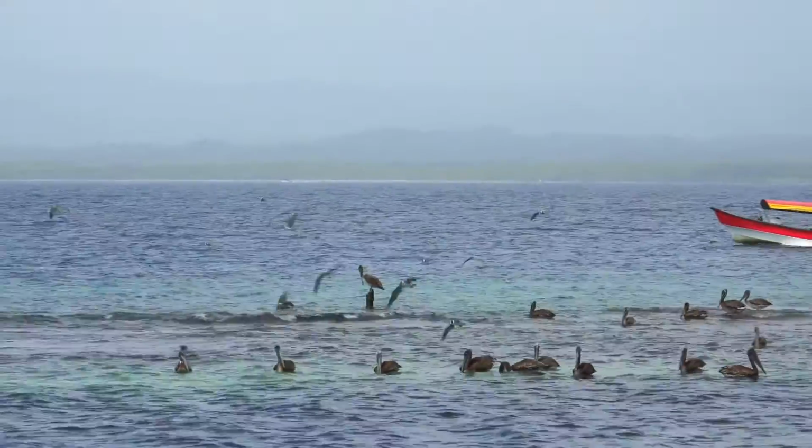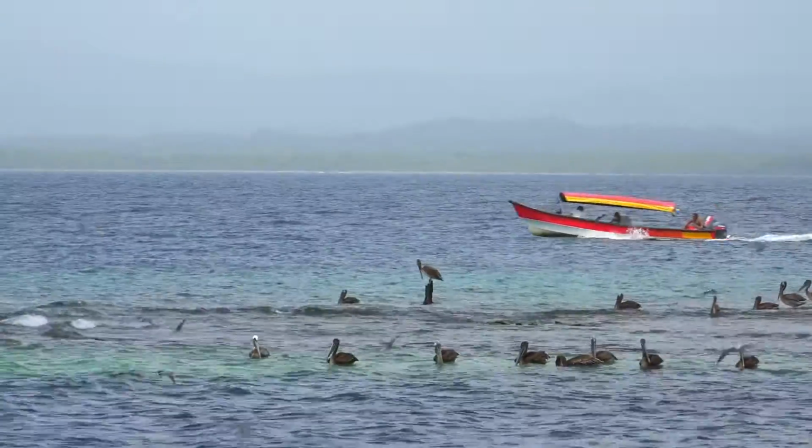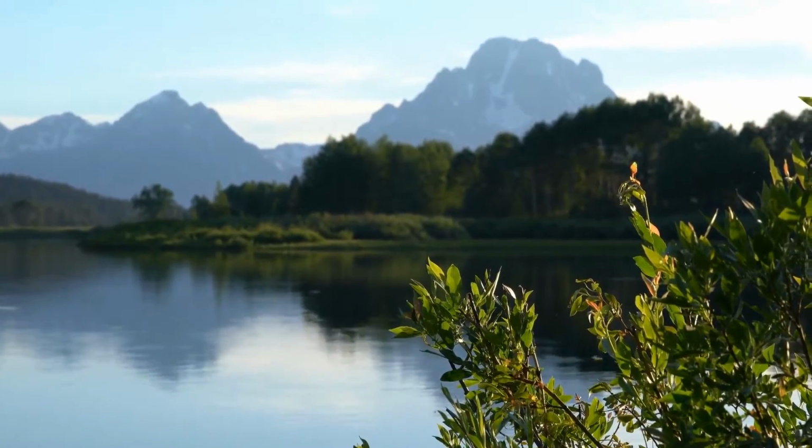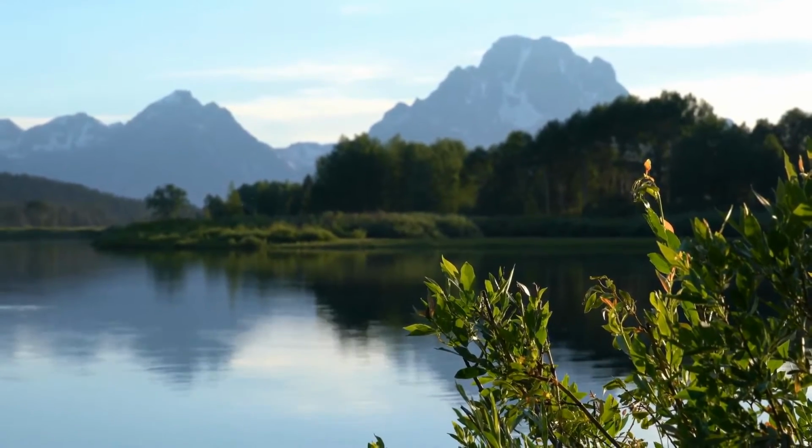However, the Panama Canal is not the only waterway connecting the Atlantic to the Pacific. There is also a tiny creek in Wyoming where the two oceans merge.